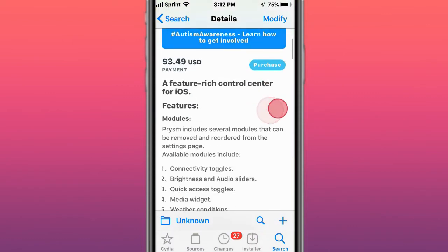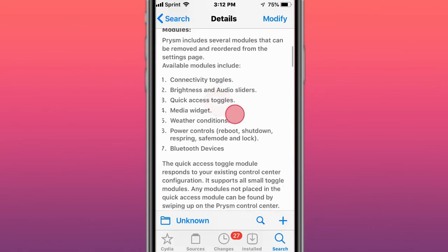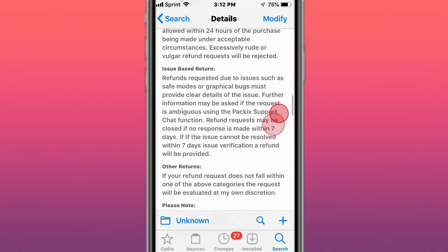It's called Prism. It's a feature-rich control center for iOS. You have these features right here. These modules include these 7: appearances, gestures, haptic touch, status widgets, tweak support, return policy.